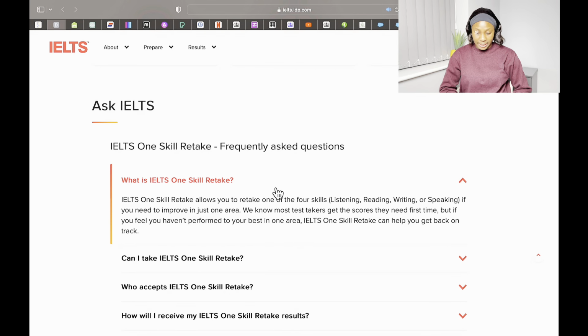And we're going to be having a look together at the frequently asked questions on the IELTS website. I was sent an email a few days ago regarding this, and I thought it would be best to update you all on what this entails. On the website here, we're just going to go through the frequently asked questions together, and it says, what is the IELTS One Skill Retake?